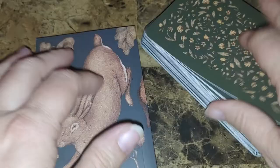It's almost like the Hay House matte cardstock. Pretty interesting. And the book is way thicker than I thought it would be.